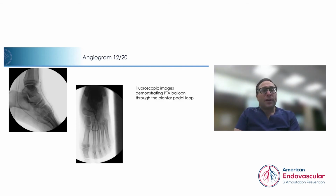And you can see during the angiogram, we were able to bring initially our catheters and wires through what we call the plantar pedal loop. First image is the lateral image, and the second image is the frontal view or the AP view, demonstrating the balloon through the plantar pedal loop. In a case like this, there's multiple various options to treat the patient, whether we would use atherectomy type devices, but ultimately the thing that's going to restore the blood flow is going to be the balloon angioplasty, and these two images demonstrate that we were able to cross through the blockages and typically perform a prolonged balloon angioplasty in order to restore blood flow.